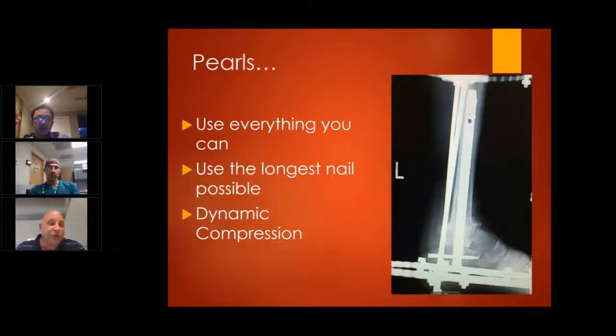The pearls that I have to offer you with respect to large segmental bone defects is use everything you can to get this thing to heal. And when you're using an IM nail, use the longest nail possible. It's going to add to your rigidity, and it's going to augment the stability of your arthrodesis site. And then key is dynamic compression. If you don't have dynamic compression on these types of cases, it's going to fail without question.